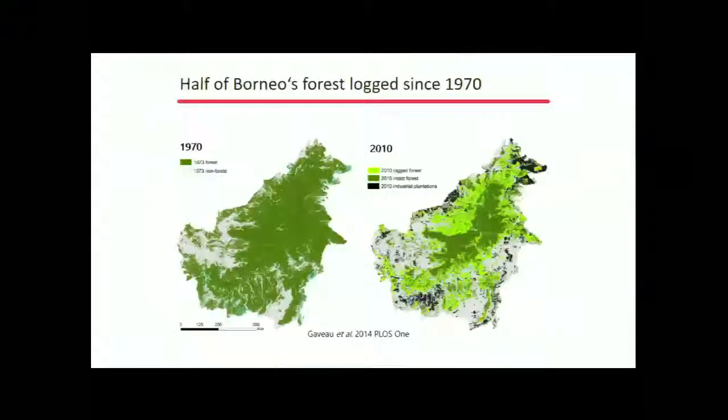Okay, so there's probably no illustration anywhere on Earth as stark as this map by David Gaveau of what's happening on the island of Borneo in Southeast Asia to the rainforests. In my lifetime, and yes, I am that old, 1970s to today, over half the forests have been logged. The dark green is original forest cover. The light green is heavily logged forests, mostly in the lowlands, but also in the mountains, and also massive expansion of oil palm plantations across the landscape.